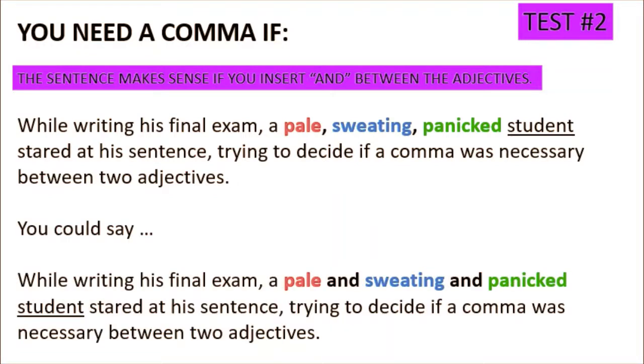I can say, while writing his final exam, a pale and sweating and panicked student stared at his sentence. Again, you may think one sounds better than the other, but they both make sense. And because of that, you need to have commas if you don't have the word and separating the adjectives. You need pale, comma, sweating, comma, panicked. And then there's no comma between the last adjective in the list and the word they modify, student.